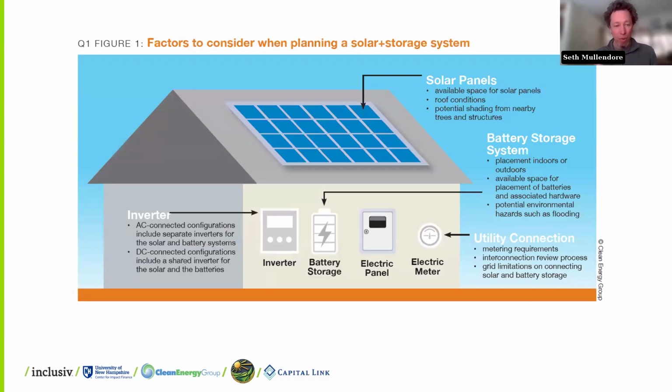Next slide just shows a couple of examples of what's in the Understanding Solar and Storage. We tried to make it very accessible to folks. It's not meant to be highly technical, really deep in the weeds. There's some of that in there, but there's also a glossary of terms and lots of explainers to help people understand. This is just an infographic that talks about factors to consider when planning a solar and storage system, which the course goes into in depth.